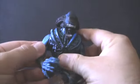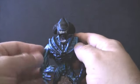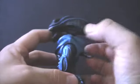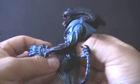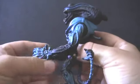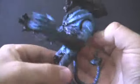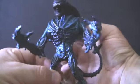They ended up coming out with another version of this guy much later on, where it was still the standard black and had only a slightly purple-ish hint to him. And that one has its own slight differences to it, but I will review that at another time. The other last gimmick on this guy is his little 2 prongs right here would come out, so he could actually have his arms move back and forth.